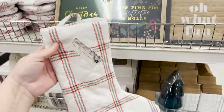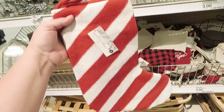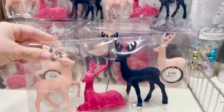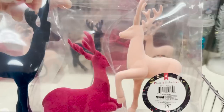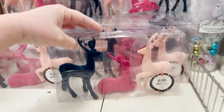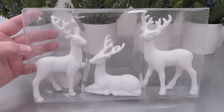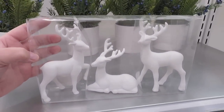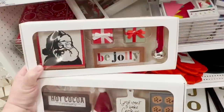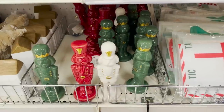They've got these little signs for $3. I found two stockings worth buying. There are some crafty ones for the kids, but these are actually really cute decor pieces for $3. They have this set of reindeer, $3 for the felted reindeer. I'm excited. Good job, Target. That's $1 a piece. It also comes in the white flocking, and that's better than $1.25 that you would pay at Dollar Tree. These little sets of decor are so cute, really well done. I believe those were $5.